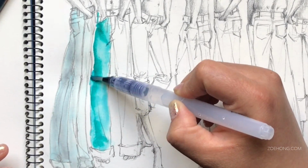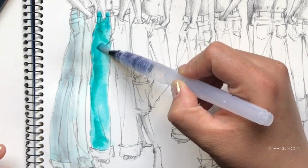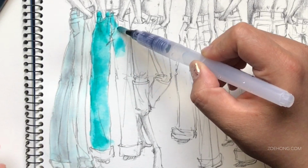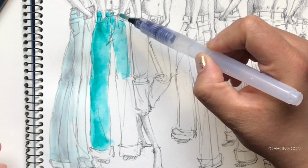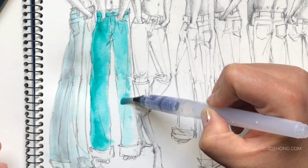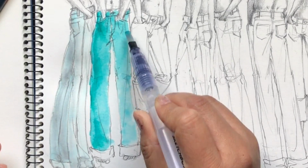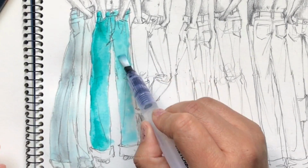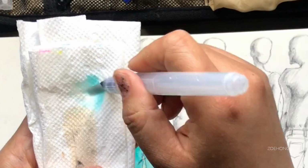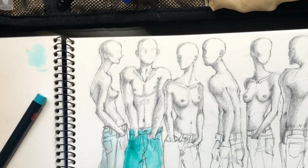Now I'm trying dry on wet and kind of scrubbing out the edges. But these brush pens, they dry so fast that you have to scrub pretty quickly. So I'm just squeezing the water brush to get some more water. And then to clean it, I just squeeze some water out and wipe it on my paper towel.